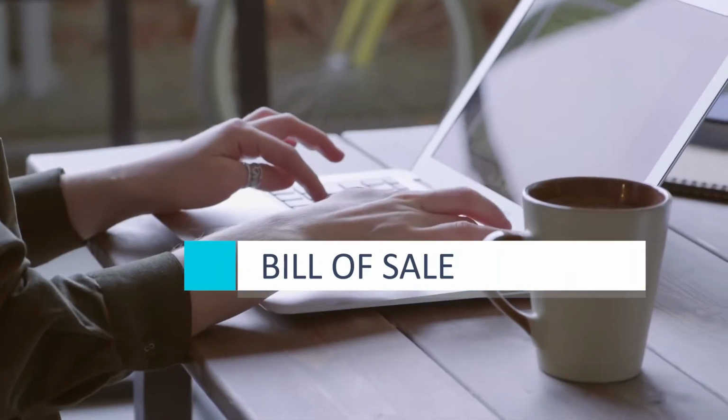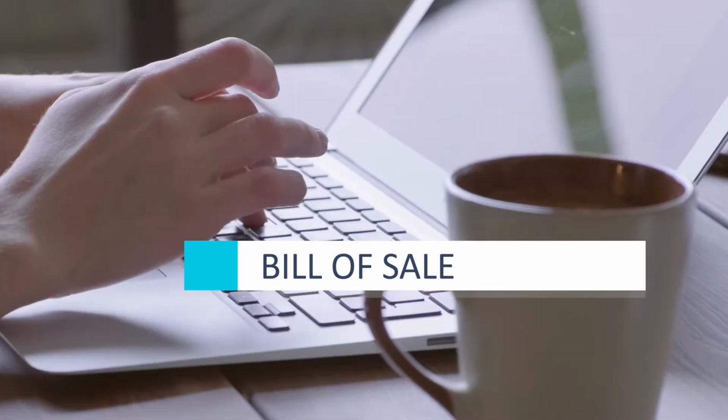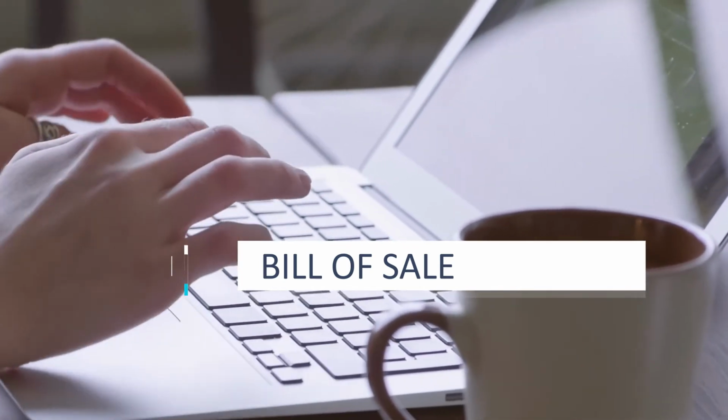After you have a serious buyer, the next step is to fill out a bill of sale. Mississippi only requires one if there isn't any room for the selling price on the title.